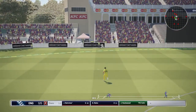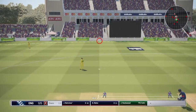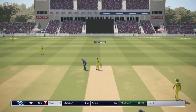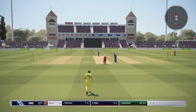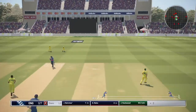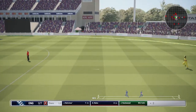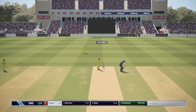Didn't middle it, but they'll get some runs. Return from out on the boundary, good fielding. Nicely ran there, they'll get two. Square drive on the front foot, and don't they love that one? They'll get one more.